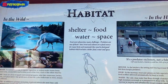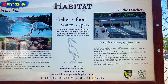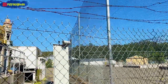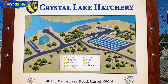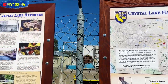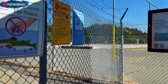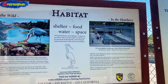This is the habitats in the wild and in the hatchery. Shelter, food, water, space. And here's the information about a trout's diet. And some other cautions. This is Crystal Lake Hatchery. This is where we are now. And this is stocking map. And this is fish raised in the hatchery. So pretty much like all the informations related to the trouts are provided here, which is very good.